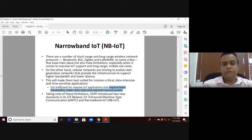So this is why 3GPP, which looks after standards for GSM and others, has introduced two new standards in LTE. LTE stands for Long-Term Evolution, Release 13. Two new standards: one is called EMTC, that is Enhanced Machine Type Communication, and second, Narrowband IoT, NB-IoT. It is obvious now what those standards are trying to do, trying to use our existing GSM infrastructure for IoT.